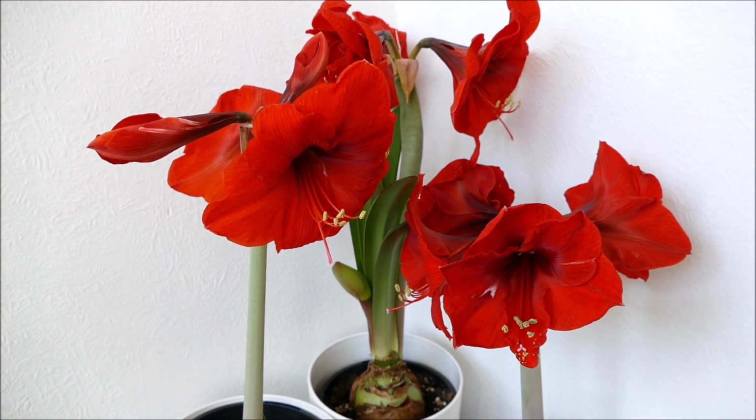Now when it comes to flowering, it seems kind of random whether they're going to flower 2 spikes at the same time or 2 spikes one after the other. I do find if they both flower at the same time, you get a much better display, but then it only lasts about 3 or 4 weeks, whereas if they come up at different times, it just prolongs the flowering period. Instead of having them all at once, you have them staggered.